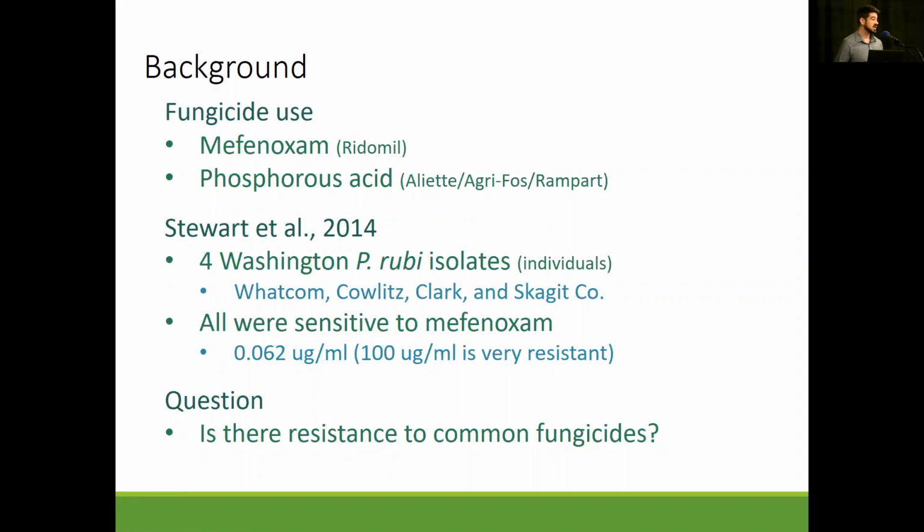So I talked with Steve Midbow and a number of other people who work on red raspberries, and I got an idea of what are the most common fungicides that are used in the industry. It sounds like about 30% of you are using mefenoxam, which is the active ingredient of Ridomil, and another 80% of you are using phosphorus acid products, things like Aliette, Agri-Fos, Rampart, and these are the two most common fungicides used to help control Phytophthora root rot.